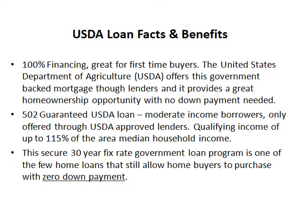And again, the USDA 502 Guaranteed loan is offered through approved lenders, and it allows qualifying household income up to 115% of the area's median household income. And all USDA loans, all government loans really for that matter, are 30-year fixed rate programs, and again allow home buyers to purchase a home with no money down.